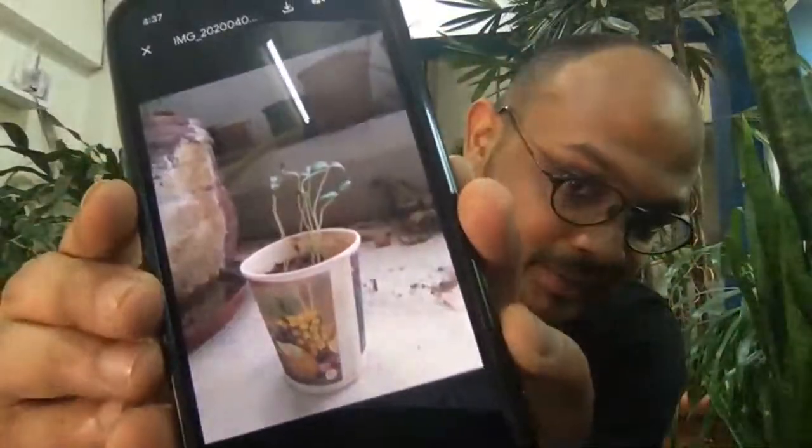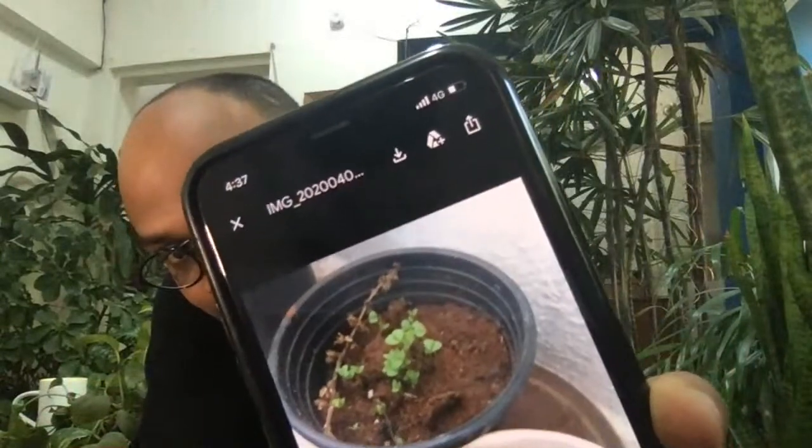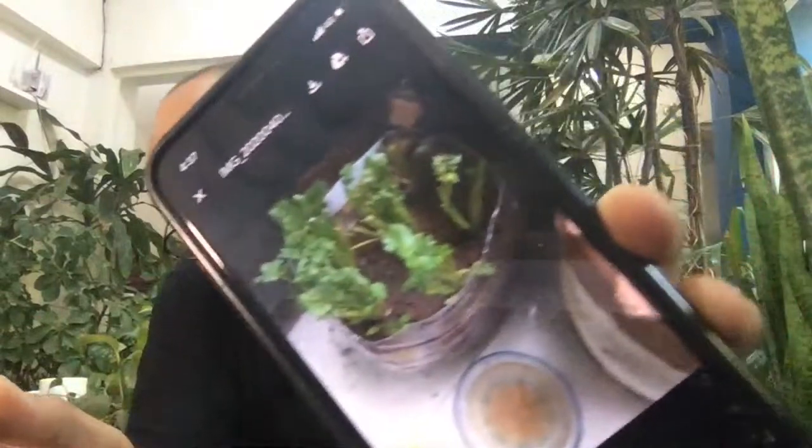This is from Sunita Menon. Can you see this? This is, I think, sarso, if I'm right. That is sarso. This is her coriander growing.